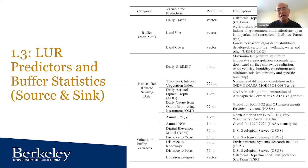For the predictors, we have those with very high spatial resolution. We create buffers. Those include the daily traffic and land use variables. Like, if it's industrial or commercial land use, it will have a high impact on concentration. If you have parks, those are sinks, not a source, so they have lower concentration. And not only land use but also land cover: if you have vegetated areas, they most likely have lower concentrations. But if your land cover is highly developed land, like roadways and densely populated areas, those have a positive impact on the concentrations.